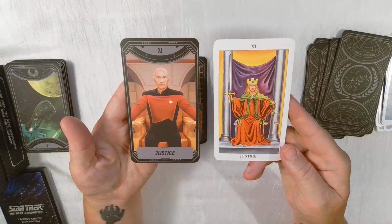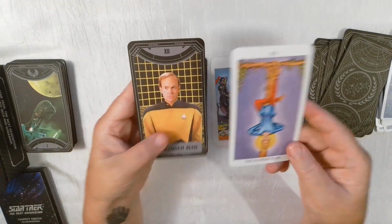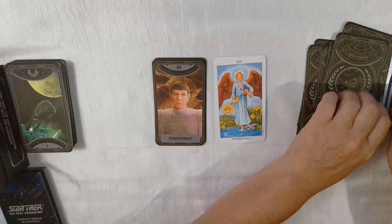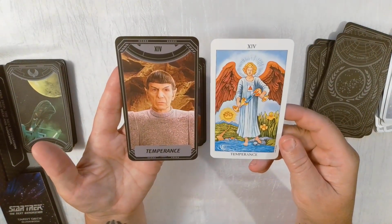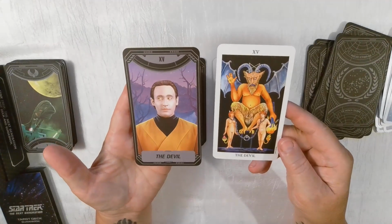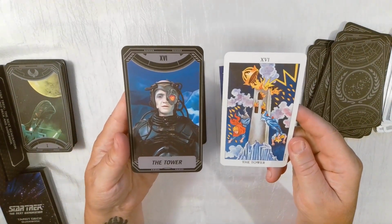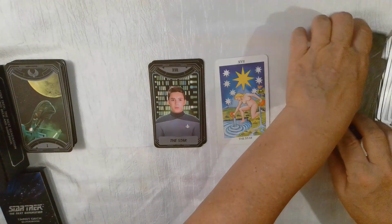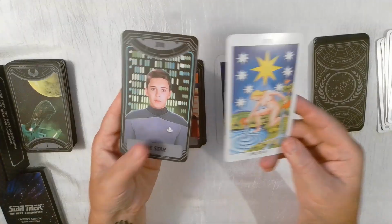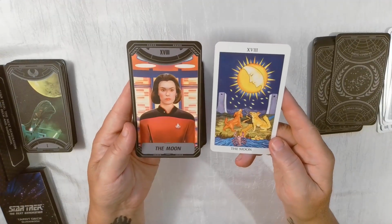Jean-Luc Picard. Reginald Barclay. Natasha Yar. Spock. We have Lore. Hugh of Borg. I liked his character. I really did. We have Wesley Crusher. Lwaxana Troi. I think that's how you say her name.